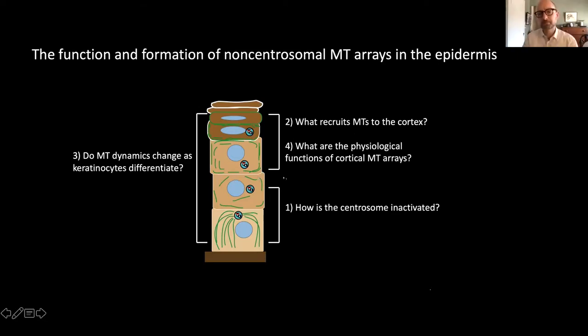And then at the end of the talk, I want to talk about our attempts to understand really what the microtubular arrays do in these differentiated cells. And I'll tease you right now and say that I'm not going to answer this question. I'll tell you that we've been trying for a long time and it's led us down some really interesting paths, but I still think it's an interesting and open question.